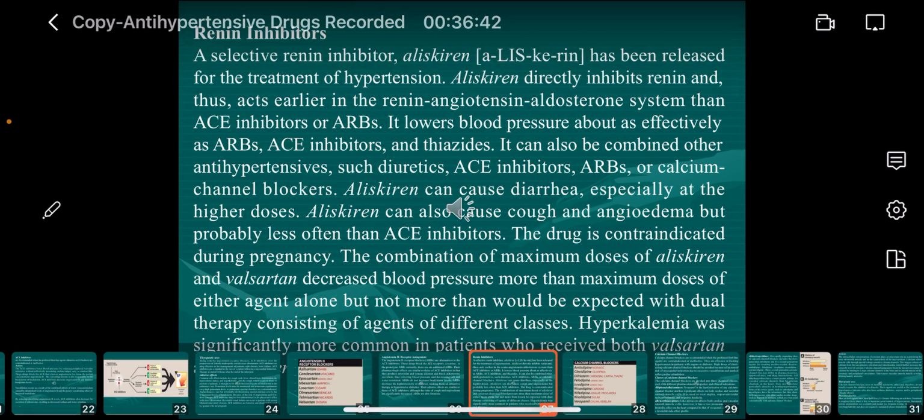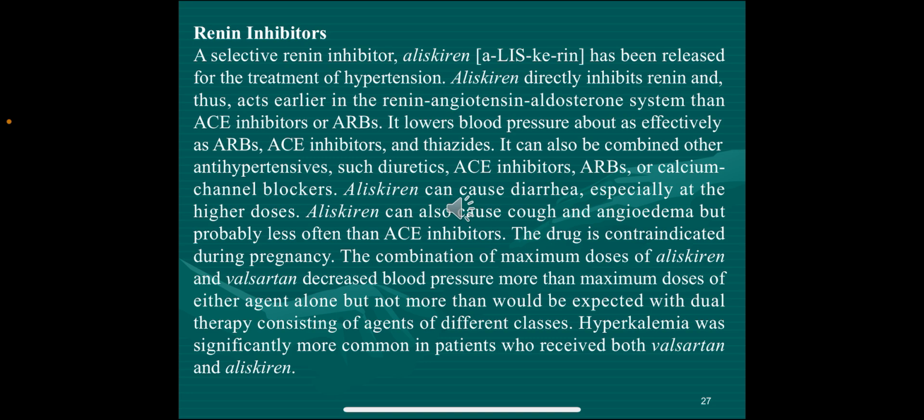Renin inhibitors. A selective renin inhibitor, aliskiren, has been released for the treatment of hypertension. Aliskiren directly inhibits renin and thus acts earlier in the renin-angiotensin-aldosterone system than ACE inhibitors or angiotensin receptor blockers. It lowers blood pressure about as effectively as angiotensin receptor blockers, ACE inhibitors, and thiazides. It can also be combined with other antihypertensives such as diuretics, ACE inhibitors, angiotensin receptor blockers, or calcium channel blockers. Aliskiren can cause diarrhea, which is the distinguishing side effect, especially at the higher doses.